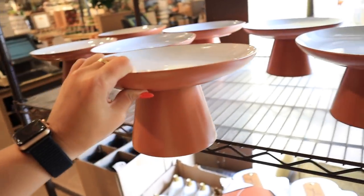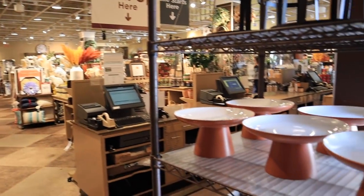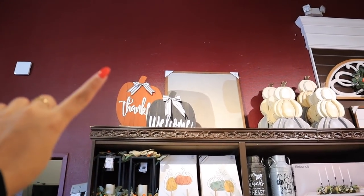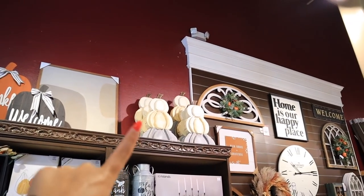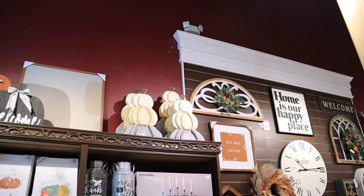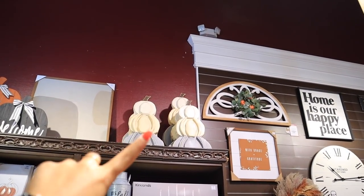The lighting in here is always a little bit difficult because it's super overhead lighting, but we'll get through it. Up there, they do have the giant standing pumpkins. One says thankful, welcome, and then this three-tiered wooden pumpkin that I actually showed you when I was here showing their other new decor, but they have that as well.